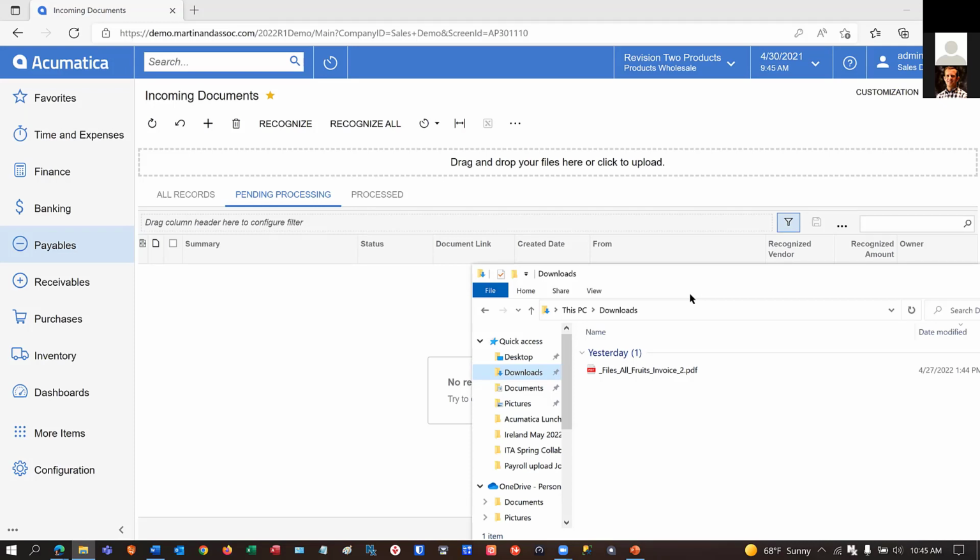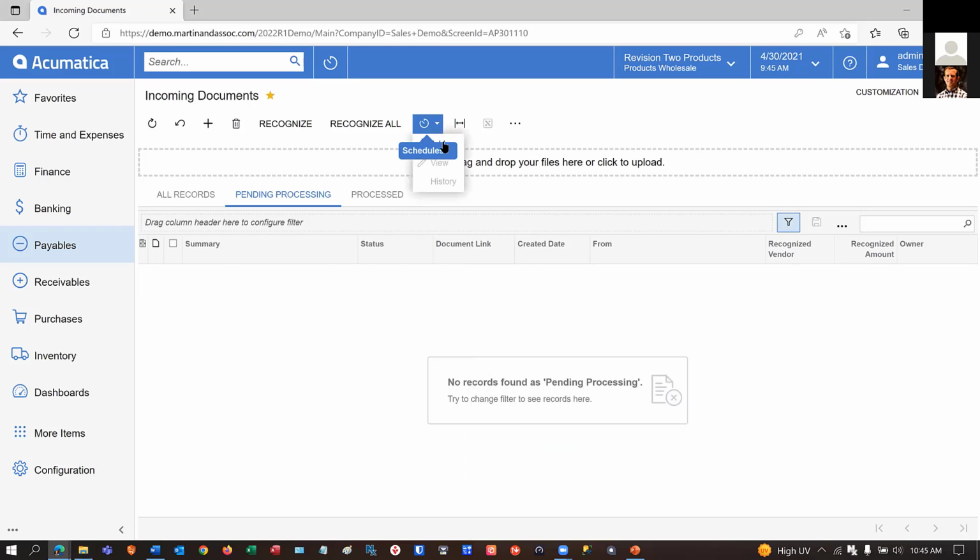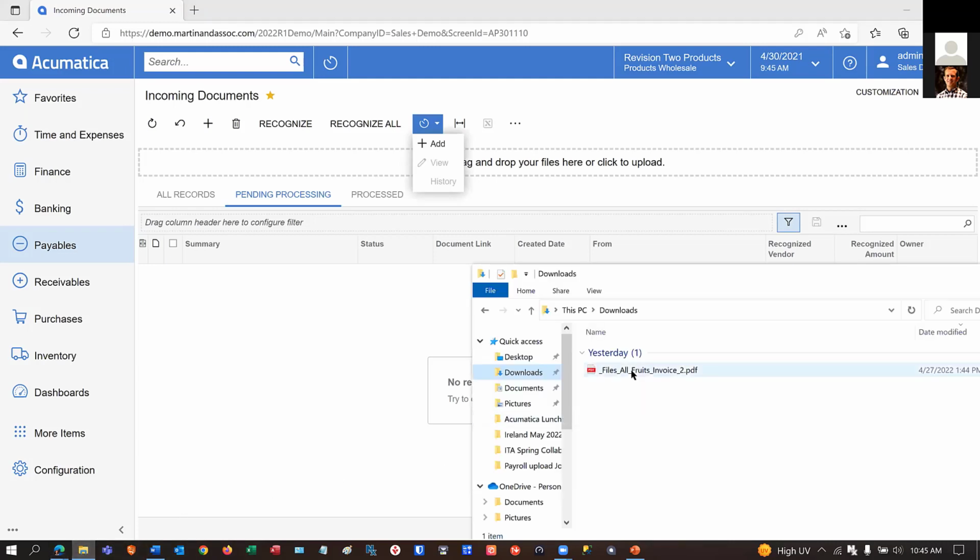That's one option. Another workflow is we actually give Acumatica credentials to accounts payable at organization.com, and Acumatica monitors that inbox for emails with a PDF attachment and will attempt to scan them, and that can actually be automated. That's what this schedules icon we see on form after form in Acumatica is about, is the ability to actually automate the process. All right, so let's watch this in action.